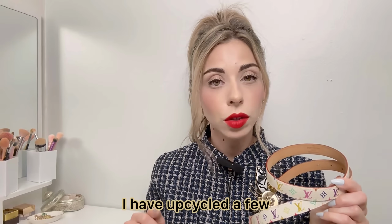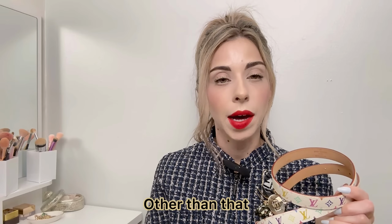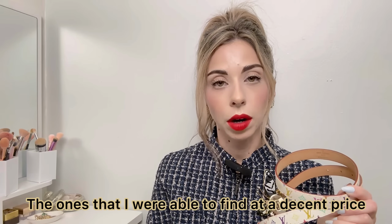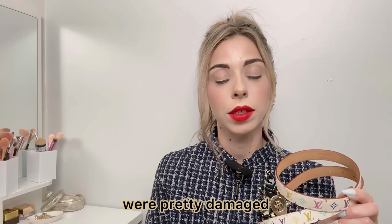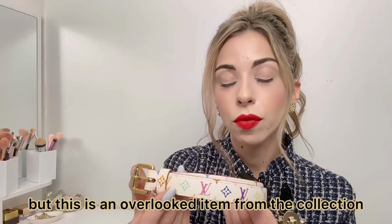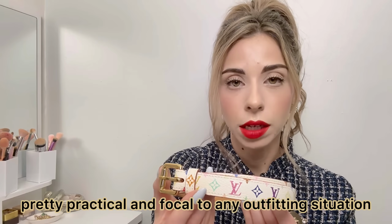I have upcycled a few. They're very costly. It's almost just kind of worth it for portfolio work. Other than that, they do take time to sell. The ones that I was able to find at a decent price, for the collection, were pretty damaged. But you're not going to find a bag below $500. But this is an overlooked item from the collection. It's pretty practical and focal to any outfitting situation.